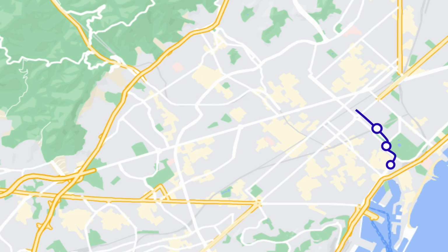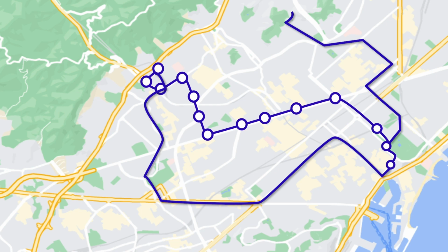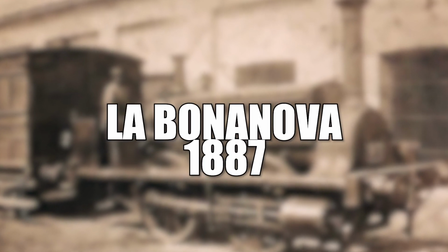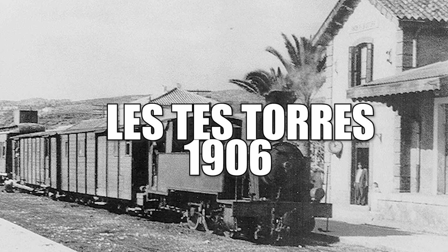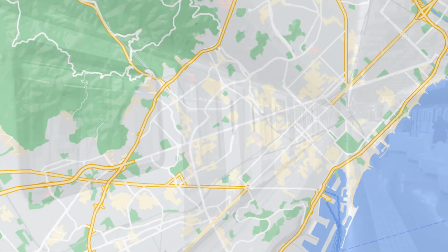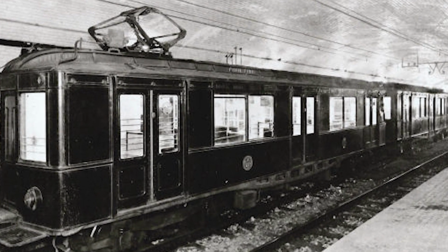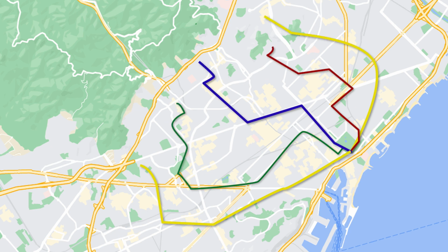After the initial inauguration, the metro line got a new addition of multiple infills starting in 1882, nearly 2 decades later, starting from Provença in 1882 and La Bonanova in 1887, Les Testores in 1906, and Muntaner in 1908. In total, over the span of 3 decades, the L6 metro line now has 4 infill stations to sustain the increasing passenger load. In 1924, the decision was made to electrify the Barcelona Metro, a process that was completed by 1926. This allowed for the expansion of the network, and several new lines were introduced.